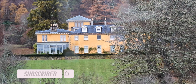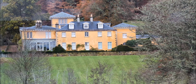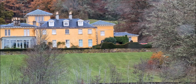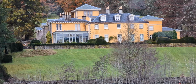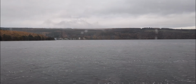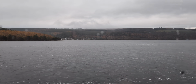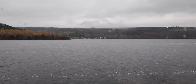This is Dochfour House, built in 1780 after the previous one was burnt down during the Jacobite Rebellion. You can stay in the grounds of this stately home as the owners have set up a few cottages and farmhouses. And here we have Dores Village, where most of the Nessie hunters congregate to start their searches.